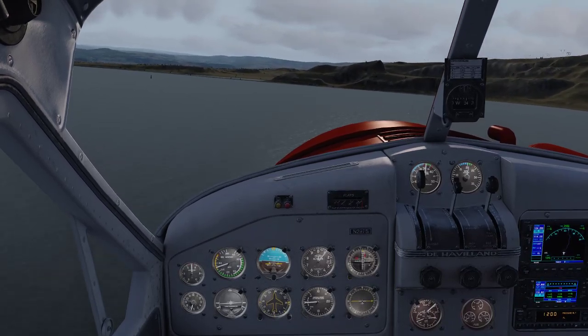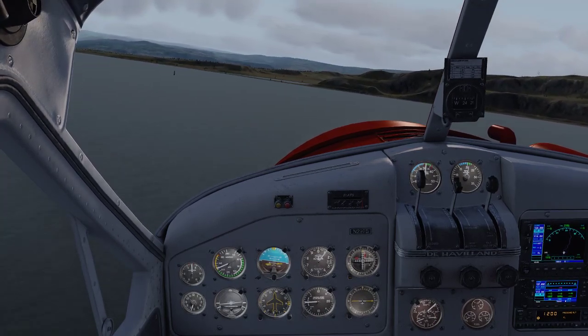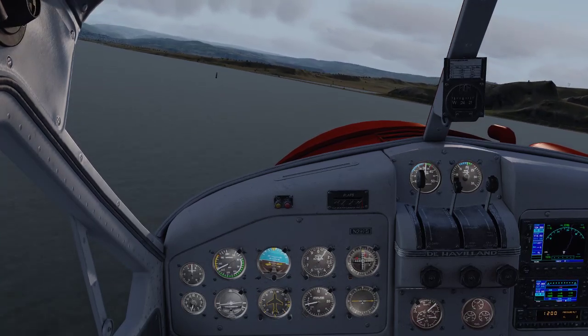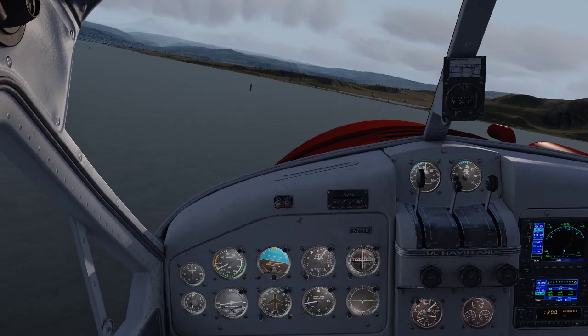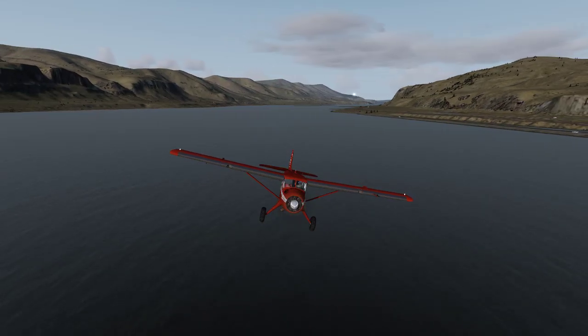Alright, I'm going to have to research when we get on the ground how to turn on the frames per second counter so that I have an idea as I'm flying here. We're at about 100 feet right now.